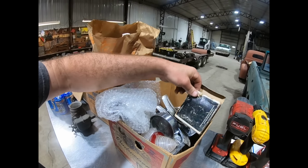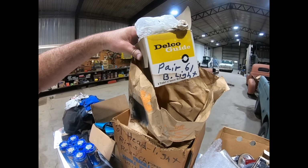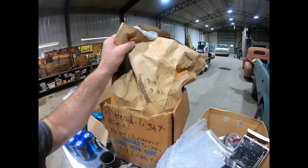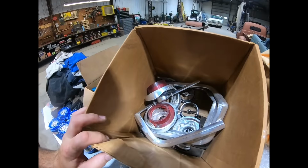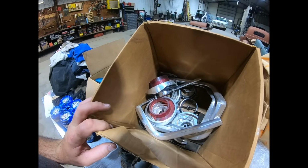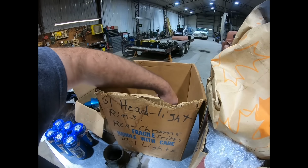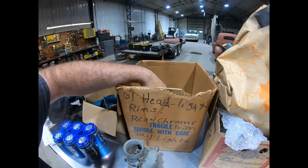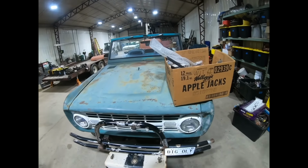63 Impala SS emblems, or just Impala emblems I should say. Backup lights, more tail light lenses. Yeah, like I said, this guy had everything all freaking labeled. Yep. And I don't even know what some of this stuff is, so I'll have to do some figuring. And this one says 61 Chevy trim.